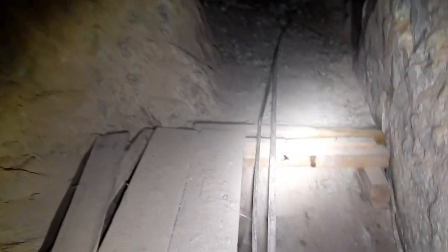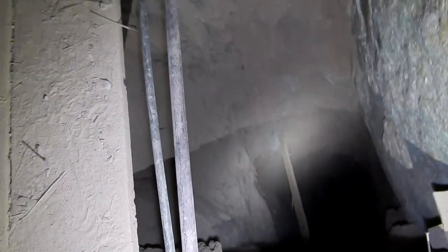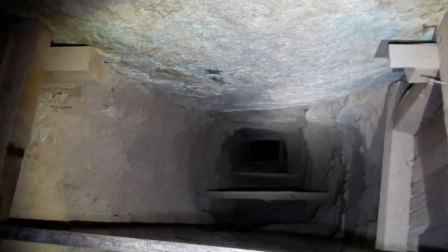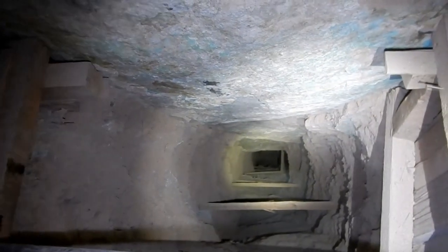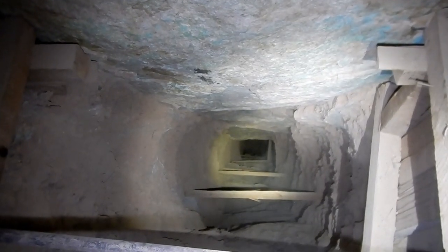Let's see what you got on here. Sure. That's kind of iffy. Okay. There's a bridge here. Do you trust it? No ladders here. It goes right on down, though. I'm guessing there were ladders at one time.